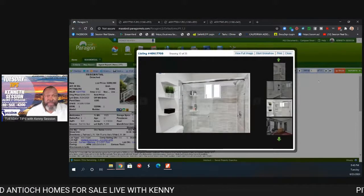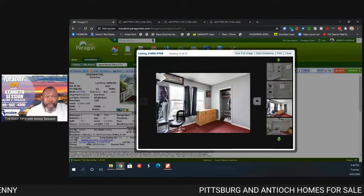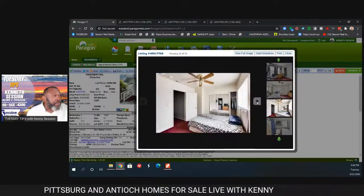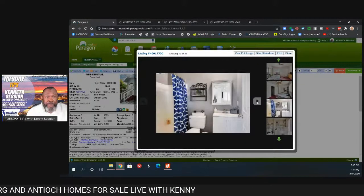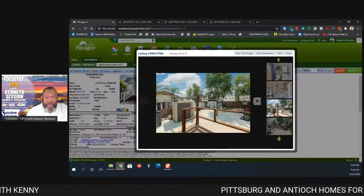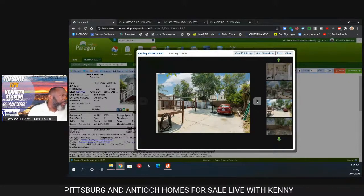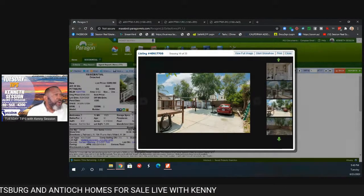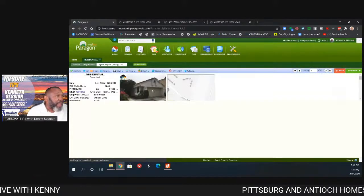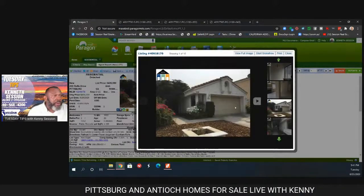You can see this is a remodeled bathroom that they've got in the property. There's one of the bedrooms, there's the second bedroom, and here's a third bedroom. Now we're getting to the bathrooms, the laundry area, the backyard area. And here we go. $399,000, 3 bedroom, 2 bath, Pittsburgh, California. Very much available. If you'd like to get approved to buy a house, you know what to do. Inbox us your name, your phone number, your address.